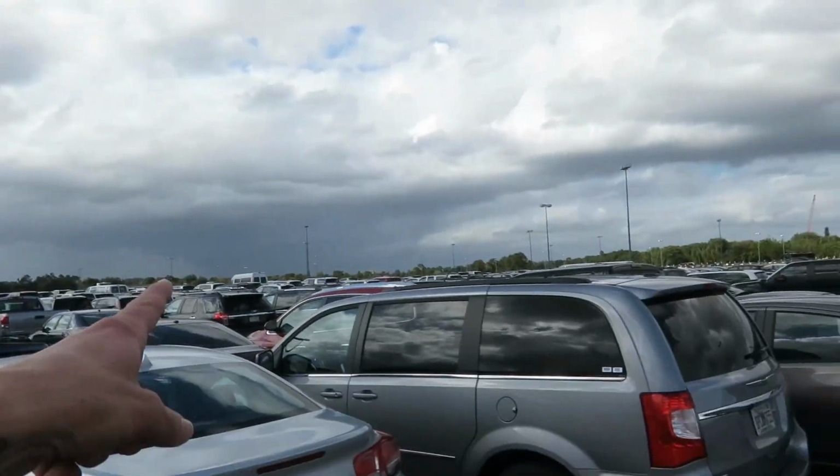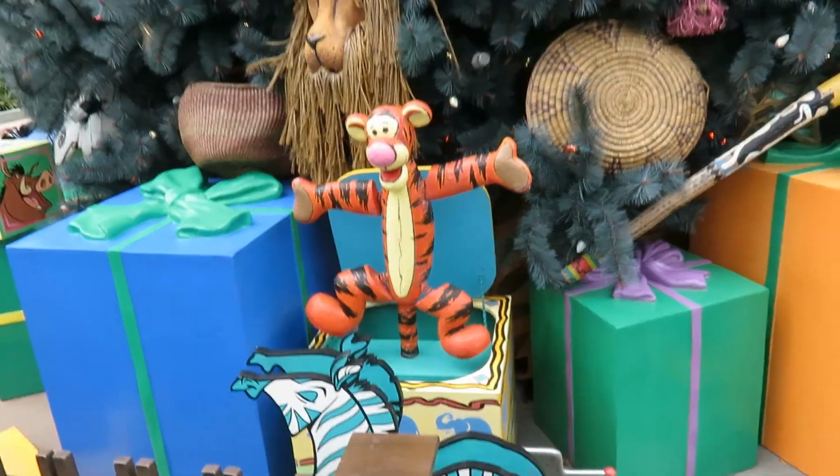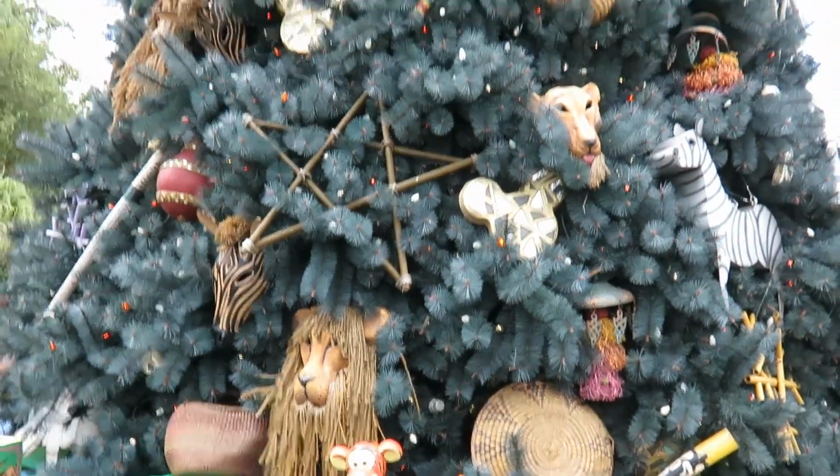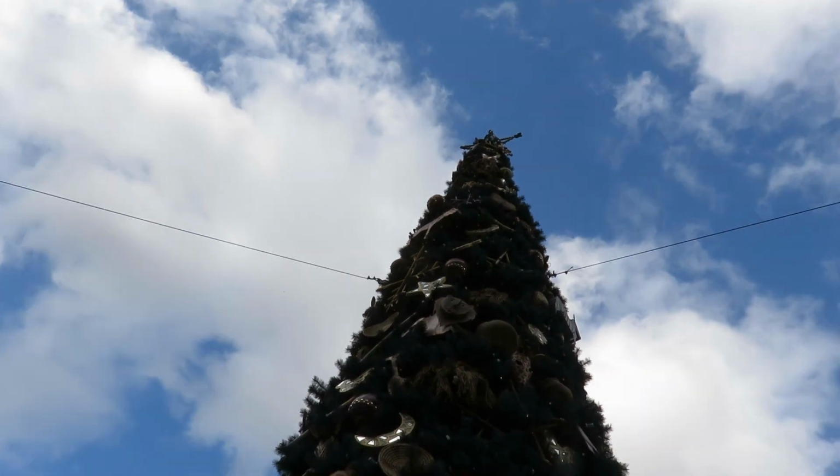And hopefully the rain is going to be moving away because the wind's blowing that away. That's what's heading towards us. But I don't know. Here's the Animal Kingdom Christmas tree. I couldn't remember what Animal Kingdom was called. So it's pretty darn big.